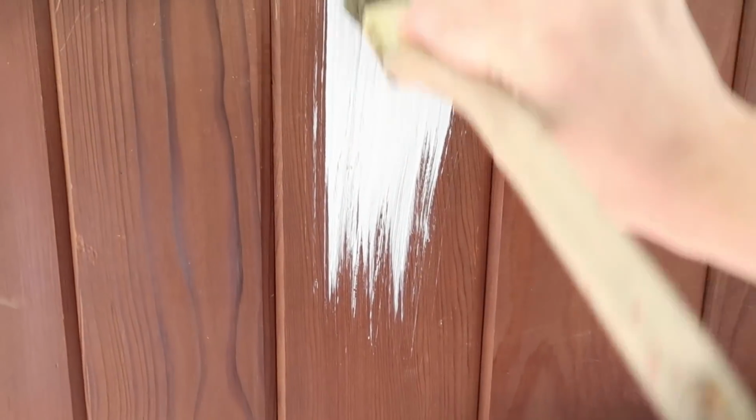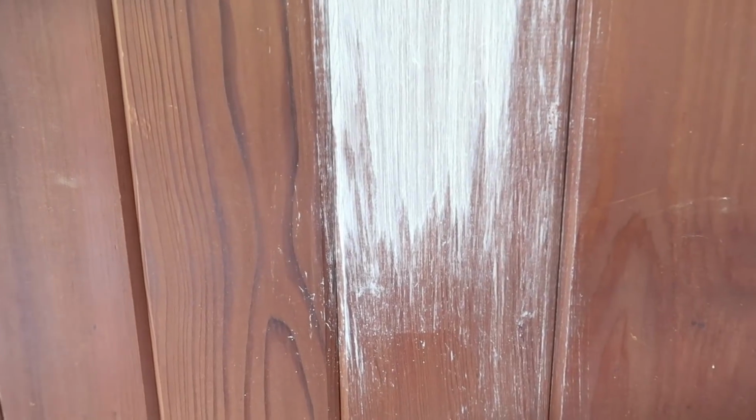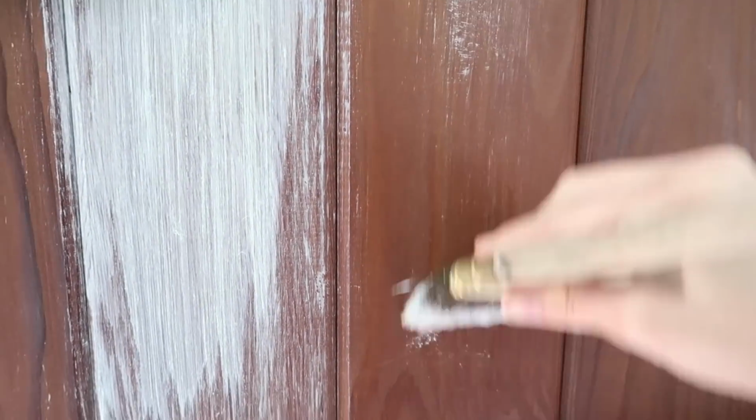Whoa. It's weird. Okay, I need to find a different brush. This one is too hard and it's not really working well.